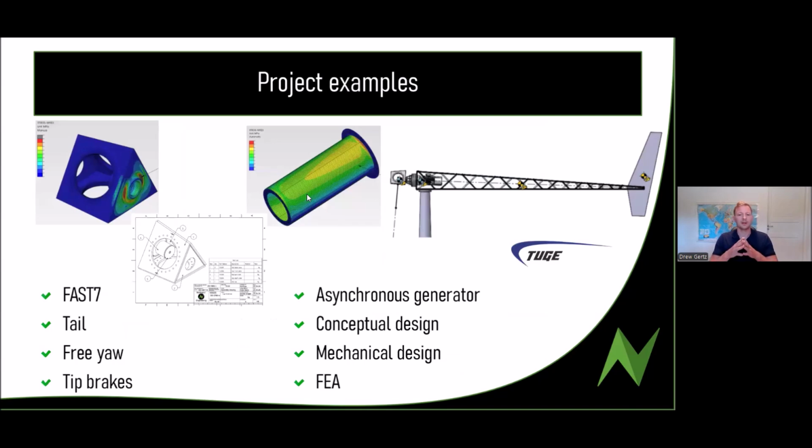This one was a more end-to-end project. So we were involved right from the conceptual design all the way through to the manufacturing, at least the manufacturing drawings. So this is the Estonian Tuga design with a tail and tip brakes. The tip brake model is not yet available in OpenFAST. So that's why we had to use FAST 7. But we designed some of the components, the hub, did the stress analysis, and then followed through with the manufacturing drawings.